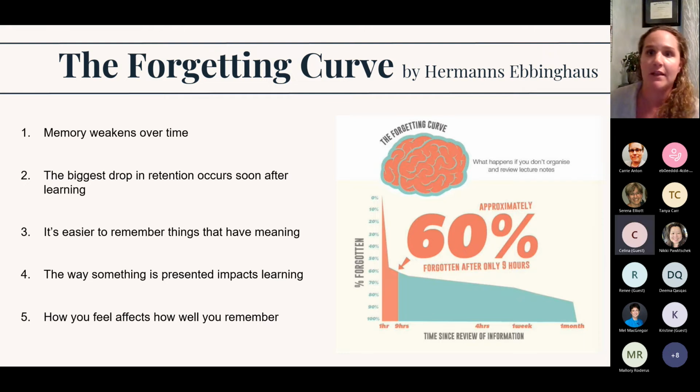There are a couple of things that he gathered from his research. Some of it we'll be like, oh yeah, that makes sense: memory fades over time. If we learn something new, but then make no attempt to relearn that information, we'll remember less and less of it as the hours and days and weeks go by. The other thing he found is that the biggest drop in retention happens soon after the learning occurs. For those of you that can see the visual, the graph says approximately 60% of information is forgotten after only about 9 hours.